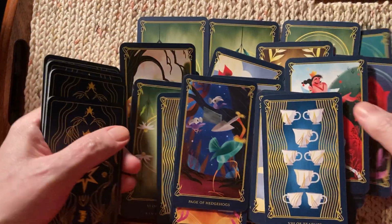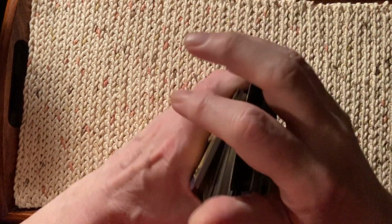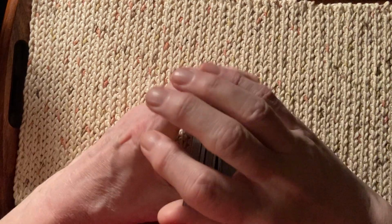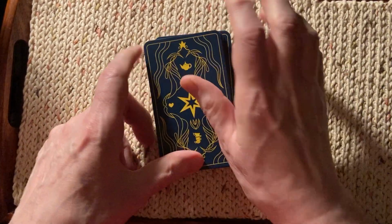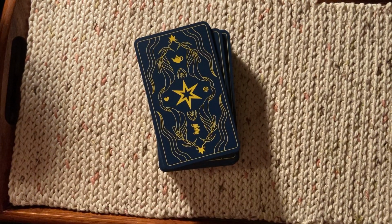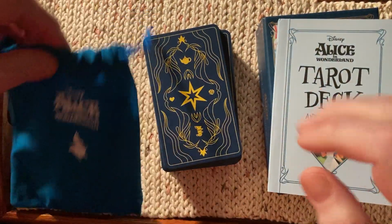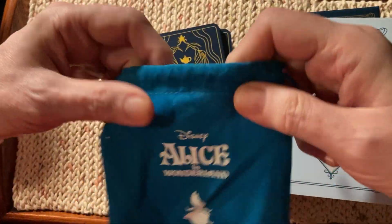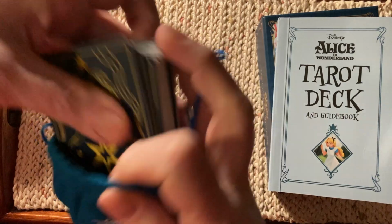Anyway, I think you get the idea. Is this something you would buy? I know there are about 5 other Alice-themed decks out there. Some are out of print. I do like that there's a little velveteen bag. I think that's nice.